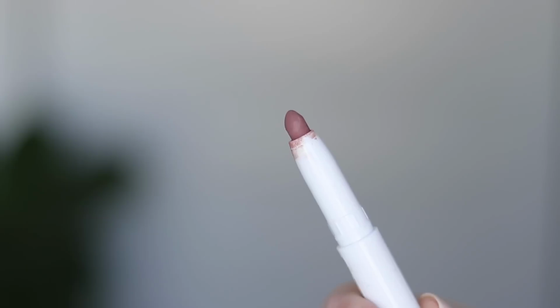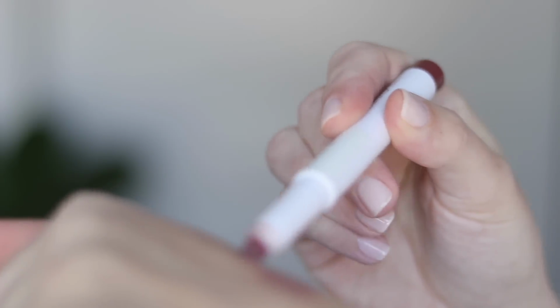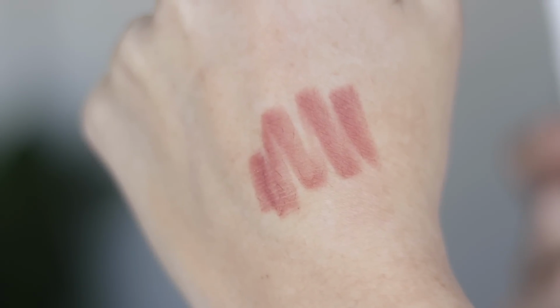Now, this next product I am a big fan of, and it is a multi-purpose product. It's called the Scribble Stick for eyes and lips. And the color I have it in is called Bittersweet. So I'm going to go ahead and apply this to my lips. And then I'm going to use it on my eyes, and we're going to have a monochromatic situation. It's really a stunning color. I love it.